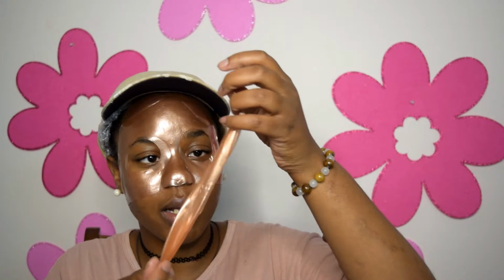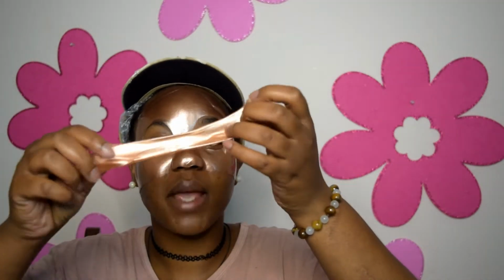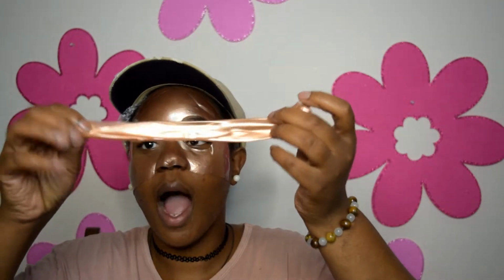This mask feels so good. I really love whatever this is made out of. I absolutely love this. Whatever it is, that's an innovation.